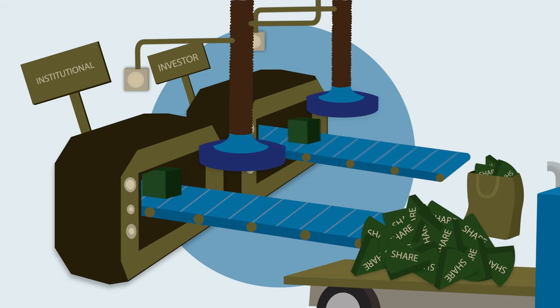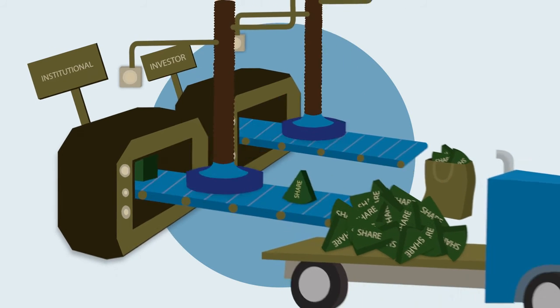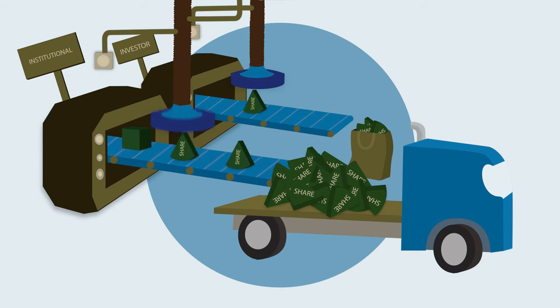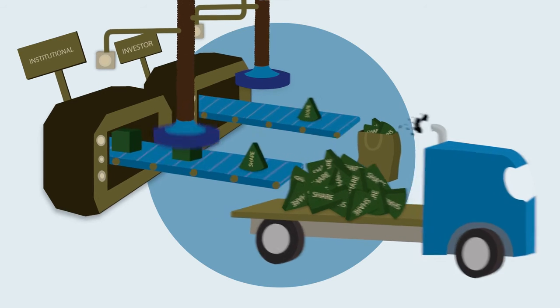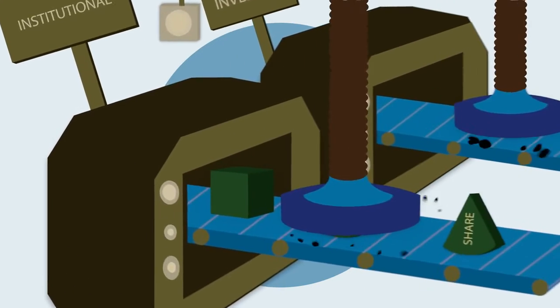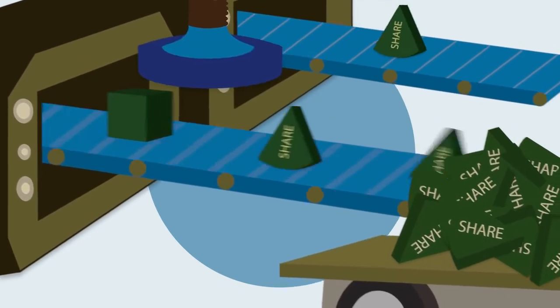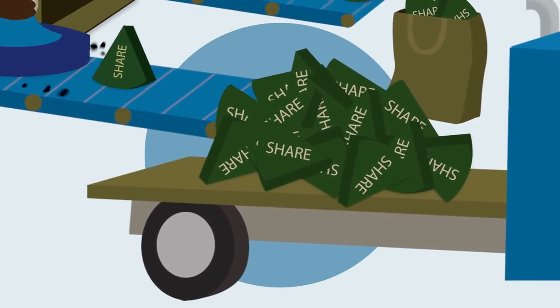This is easier to understand if we think back to the widget manufacturer. A large retail chain buying large volumes of widgets would expect to pay less per widget than an individual customer who buys only one or two. This is similar to the way share classes work. A large pension plan that invests millions of dollars in a fund would get a volume discount by qualifying for a share class that has very low or no sales charges.